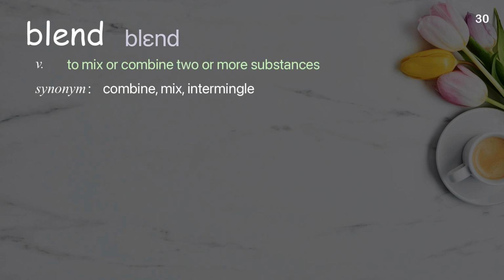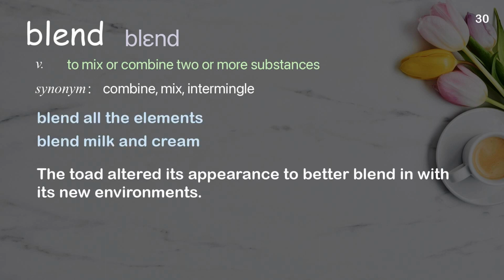Blend. To mix or combine two or more substances. Examples: Blend all the elements. Blend milk and cream. The toad altered its appearance to better blend in with its new environments.